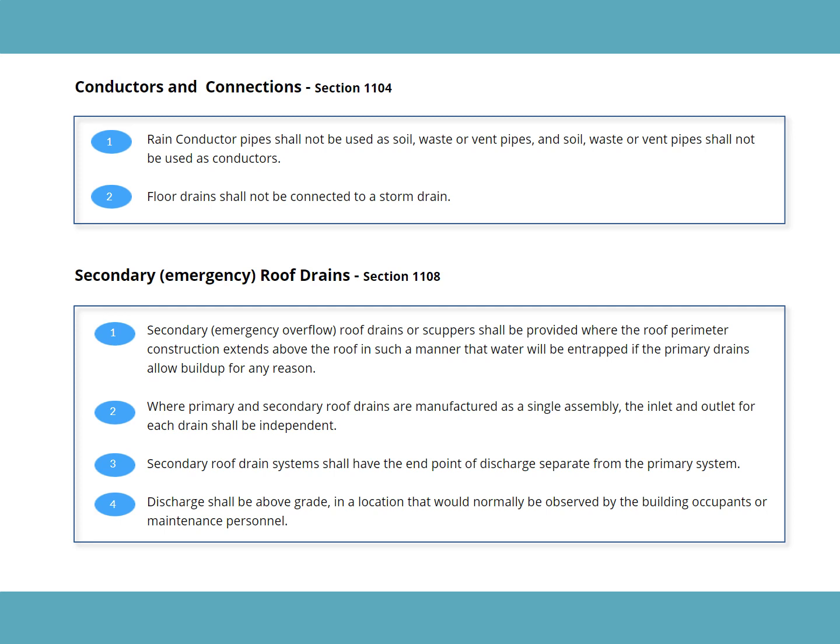In accordance with Section 1108, secondary roof drains or scuppers shall be provided where the roof perimeter construction extends above the roof in such a manner that water will be entrapped if the primary drains allow buildup for any reason. Where primary and secondary roof drains are manufactured as a single assembly, the inlet and outlet for each drain shall be independent. Secondary roof drain systems shall have the end point of discharge separate from the primary system. Discharge shall be above grade, in a location that would normally be observed by the building occupants or maintenance personnel.